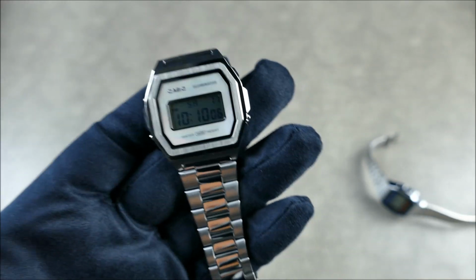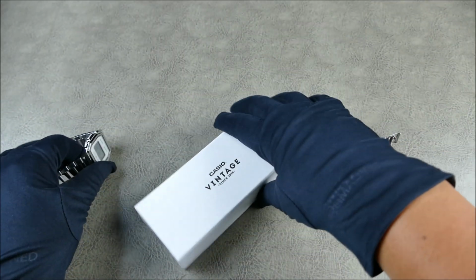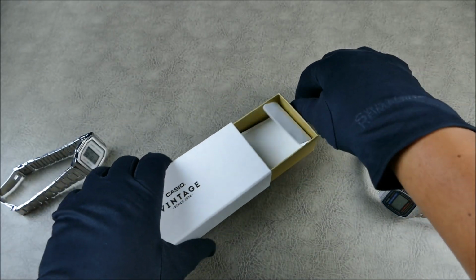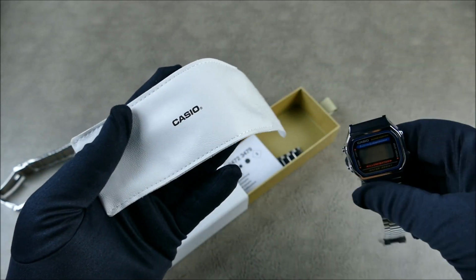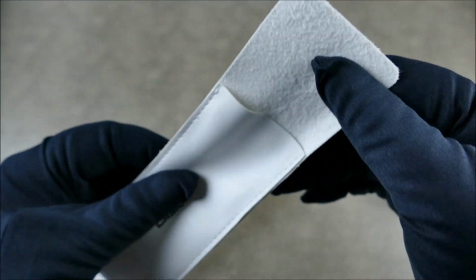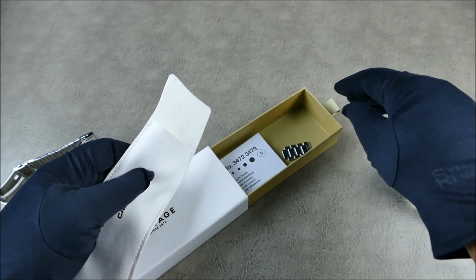But as far as the new kid in town, let's go ahead and quickly take a look at the box it comes in, which is pretty nice, I gotta say, compared to the little bit of cardboard and little bit of plastic for the very basic Casio. But this is actually super plush, essentially. And then it just has the little booklet. We got the extra links here that I pulled out.